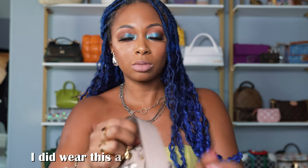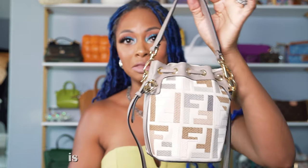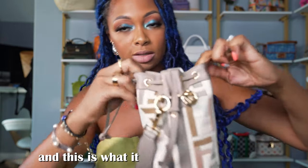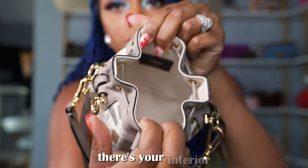I did wear this a couple of days in Spain too, but I really couldn't put much. Like, I couldn't put diapers or anything like that in here. It's literally for my things only. But I'll take the paper out so you can see the interior. And this is what it looks like. It says Fendi made in Italy right there. There's your interior.